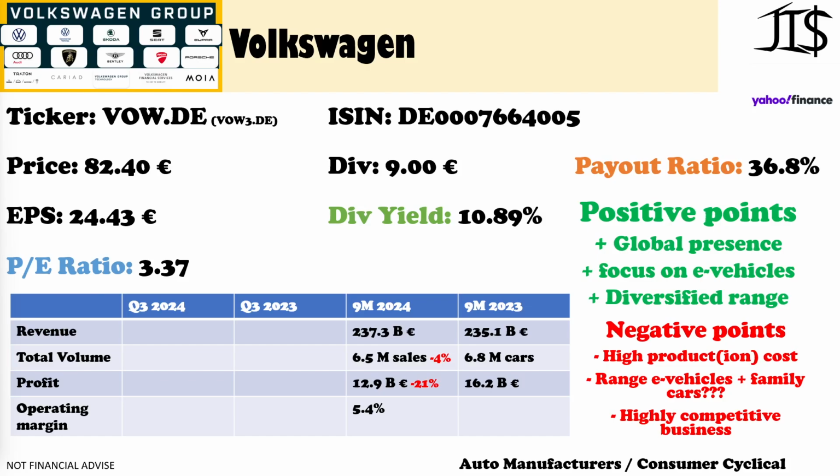The operating margin is 5.4%, so that's actually a little bit low. It should be above 6%, but 5.4 is still okay. But seeing that the total volumes go down with 4%, that's not great, of course.